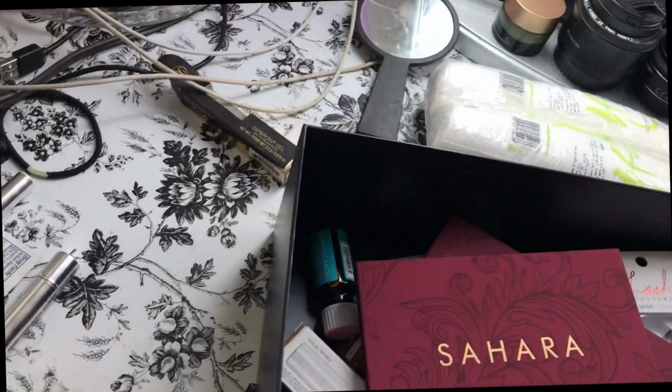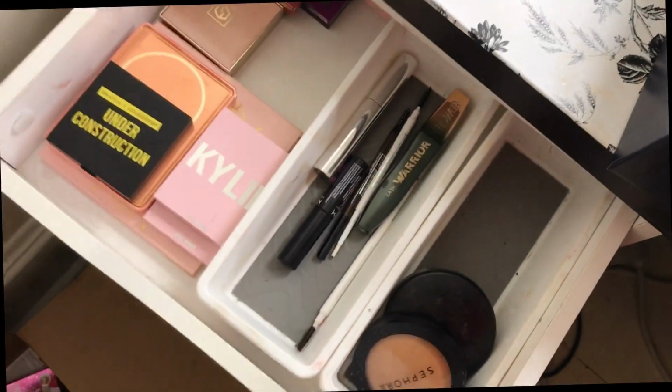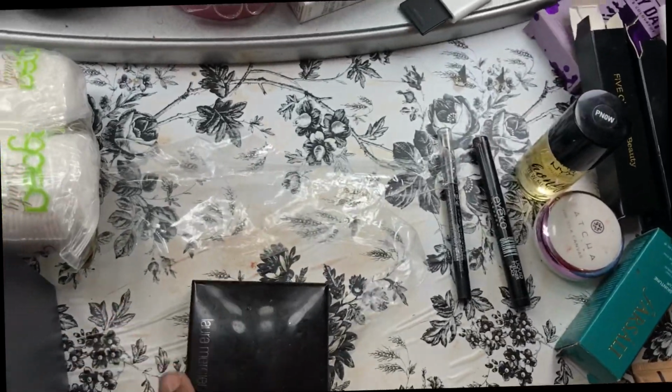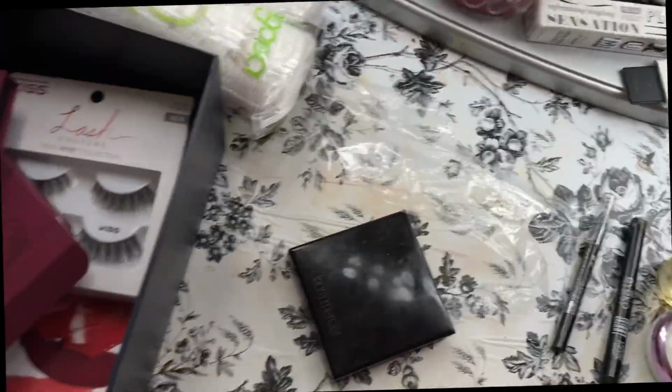So anyway, this is what I did to the drawer. I cleaned out the bottom, and back there is some products. I think that's how the drawer ended up starting out last time, because I wanted to try those products and they still end up in the back. This powder I left out by accident. I'll go ahead and put that away.